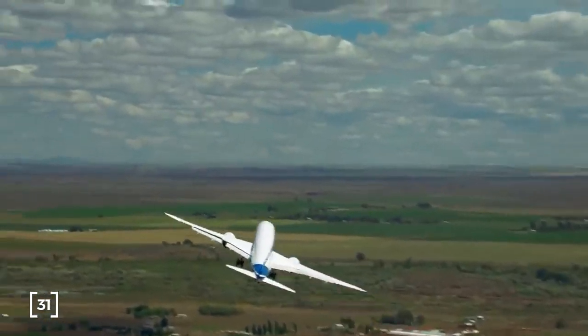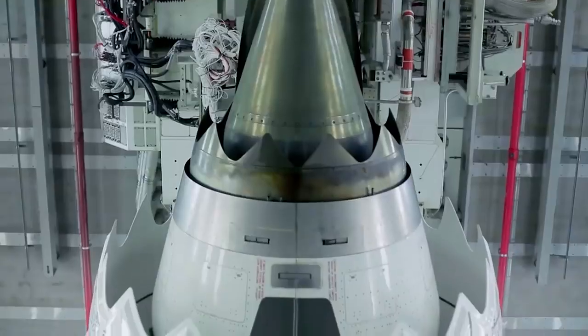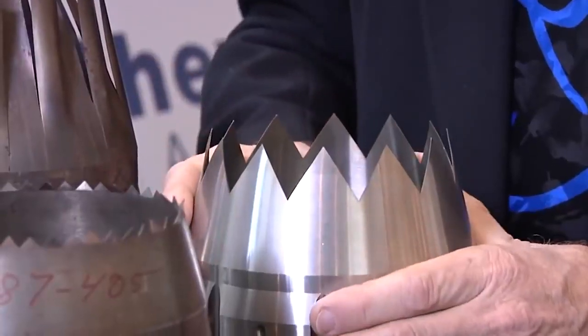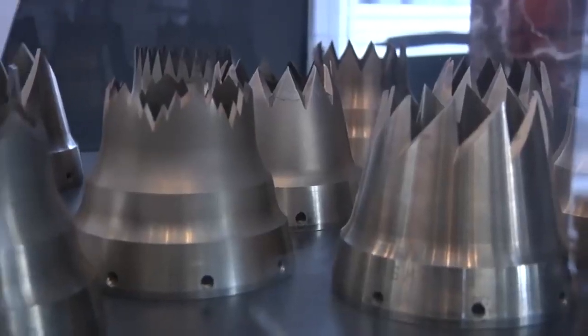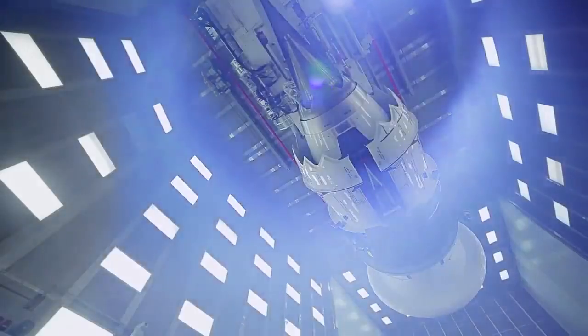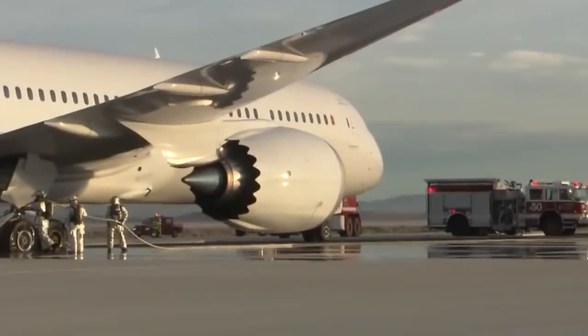similar sized planes. In part, thanks to the engine's most distinctive feature, this sawtooth pattern on the fan casing and the engine exhaust. These features are called engine chevrons, and they aren't just futuristic cosmetic design, but functional parts of the engine that significantly reduce engine noise.